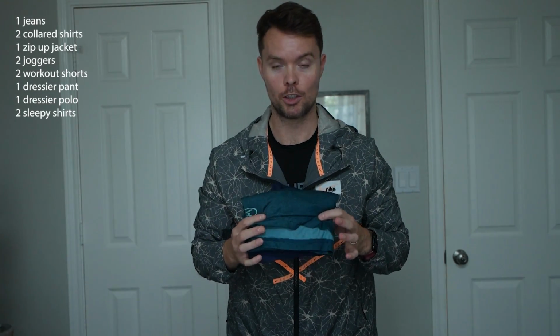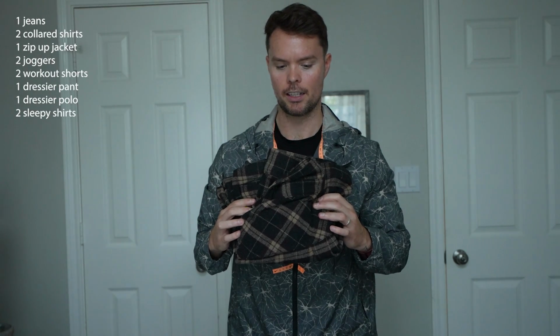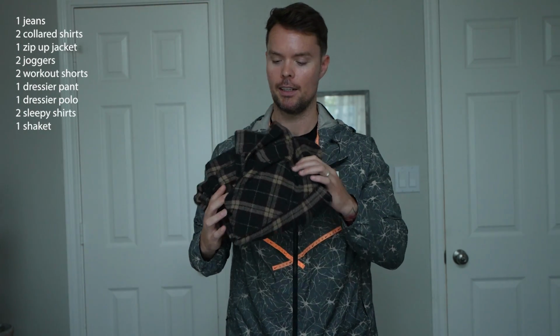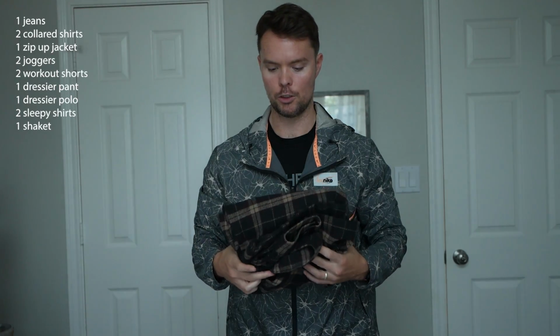2 just like, I guess I call them sleepy shirts, you know, just wear-around-the-house shirts. This is a really thick, I call it like a shacket. It's like a jacket material, but it's a shirt. It's a button up, and I'll usually wear a shirt underneath it, just for layering.